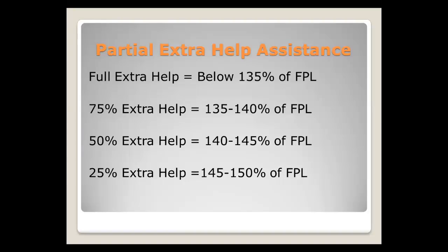Notice I don't have the actual monthly income figures, because I'm not sure. To be honest, and this is how everyone's mentality should be, we do not make the determination if someone qualifies for extra help at all. Even if the beneficiary tells us, I make $900 a month and I have no resources, we as SHIP staff and volunteer counselors should not say, yes, you're going to qualify for low-income subsidy, because we don't know that for sure. Some beneficiaries, and we had quite a few cases here this last month, say, oh, I forgot to tell you that I have a pension, or I forgot to tell you about this investment or this property, or something along those lines.